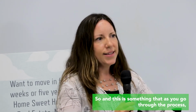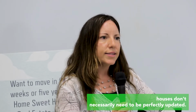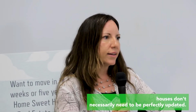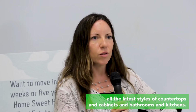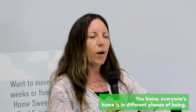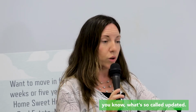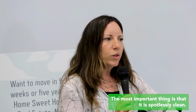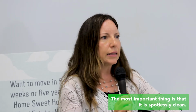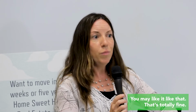And this is something that as you go through the process, houses don't necessarily need to be perfectly updated. You don't need to have all the latest styles of countertops and cabinets and bathrooms and kitchens. Everyone's home is in different phases of being so-called updated. The most important thing is that it is spotlessly clean. It's not important that the tile may be from the 70s. You may like it like that. That's totally fine. It's your home.